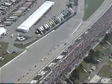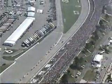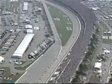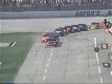Pit road is open. This is a quickie yellow. That means everyone can pit, and everyone probably will. Here they come. The long pit road here at Talladega.